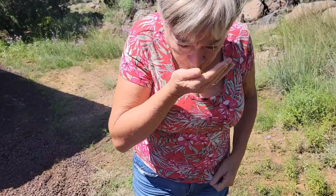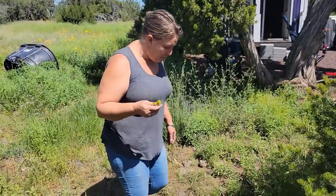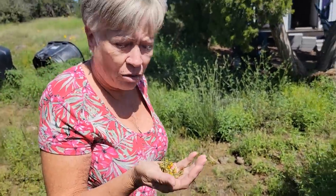Oh, my gosh. It smells great, huh? Oh, my. It smells like a lemon peel. It really does. It's amazing. And I've got it all over the ground here, huh? Everywhere. That's God's treat for us, how to live off the land. I hear you. God is good. Oh my gosh, have you smelled it? Yeah. Oh my gosh.